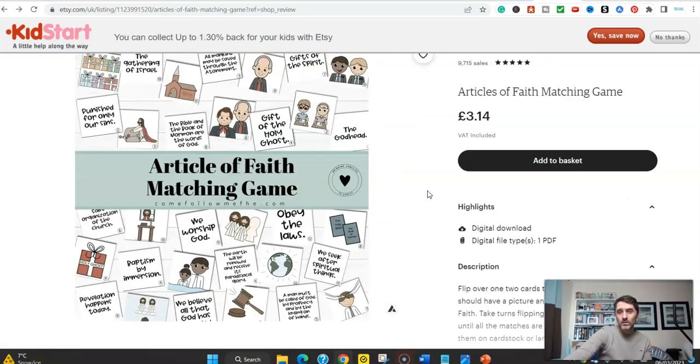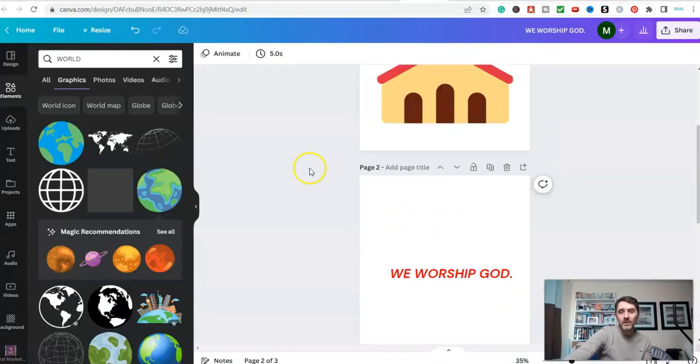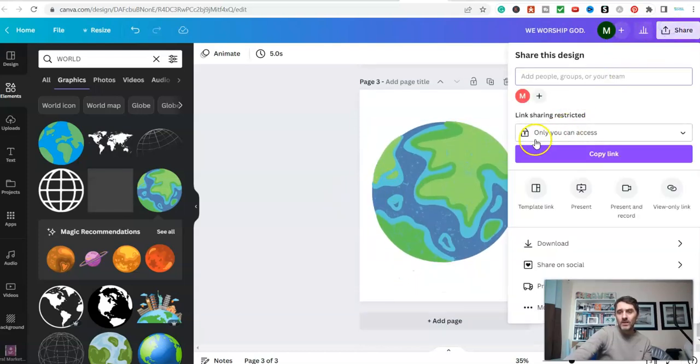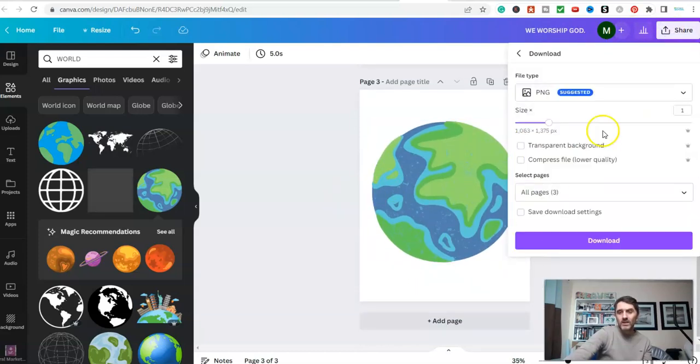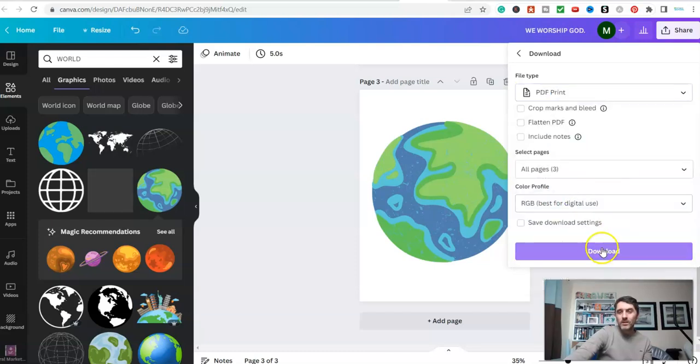And once you've done all of this, and once you're happy with this design over here, once you've gone through this, you simply come up here and click on share. You come down here to download, you right click on here, and you don't want this as a PNG, you scroll down to PDF, PDF for print, best for printing. You click on there, and then you click on download.